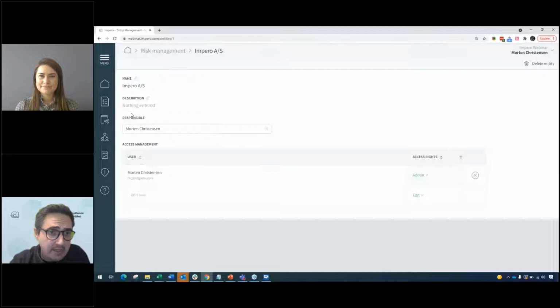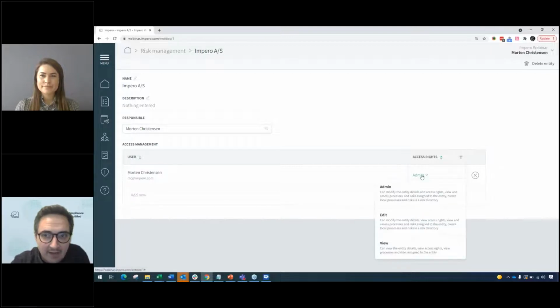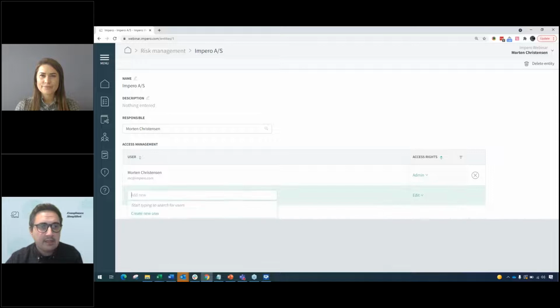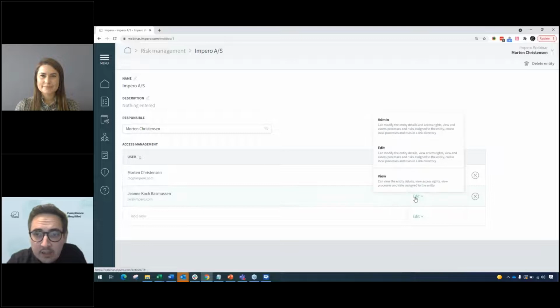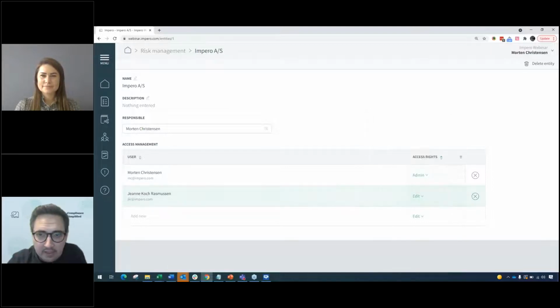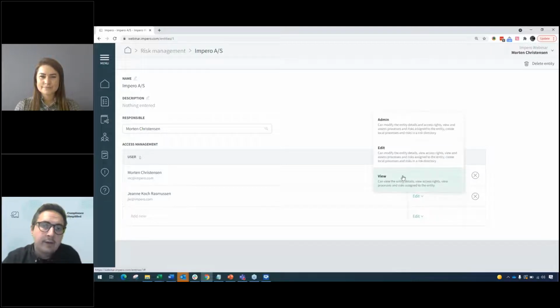And if we use Impero AS here as an example, then we can see, well, these are the users that have access. And as you can see here, I have access. I have an admin access. Having an admin access means that I can actually grant other users in Impero access to this specific entity here. So I could grant Shannon access, for instance, and then I can decide, well, should Shannon be an admin like me? Should she only have an edit access, meaning that she can essentially edit every single detail, but she can't actually grant others access as I can? Or is it solely for reporting purposes and to get an overview?